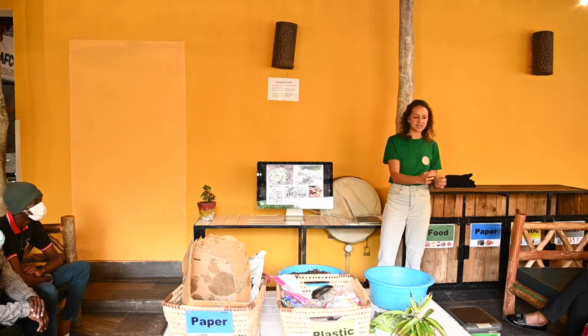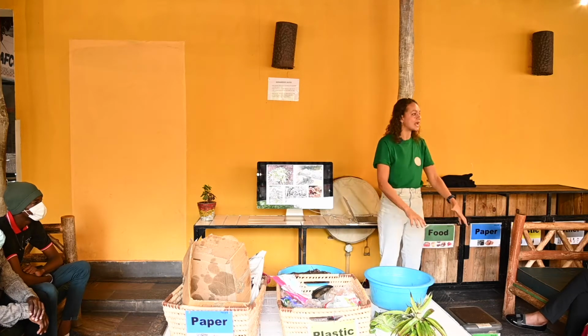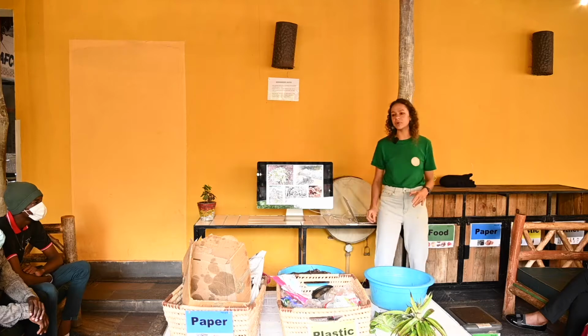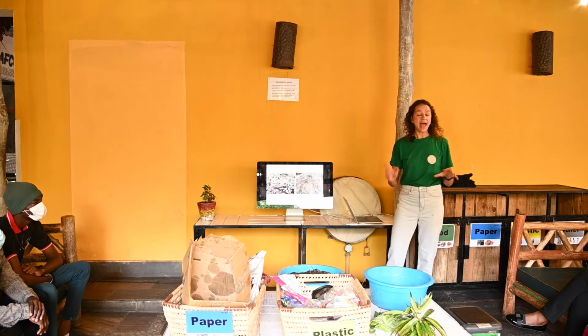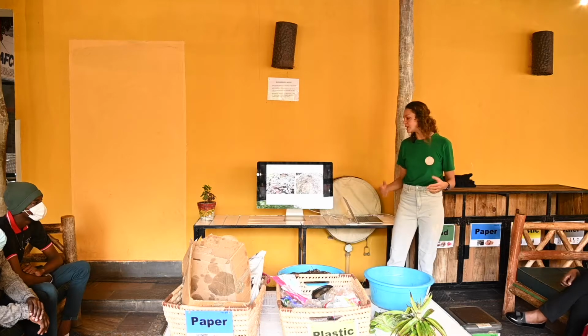You can also get compost thermometers and put them inside, but you can just put your hand inside there, and it gets so hot that you could literally boil an egg inside your compost, and then you know that your compost is working. You're making really good compost.